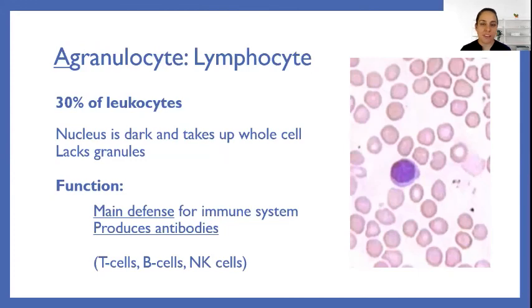That wraps up the three granulocytes. On to agranulocytes. 30% of your white blood cells are lymphocytes. They have a dark nucleus, normally round, that takes up the majority of the cell, leaving only a small sliver of clear cytoplasm visible around it.